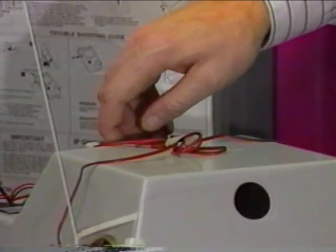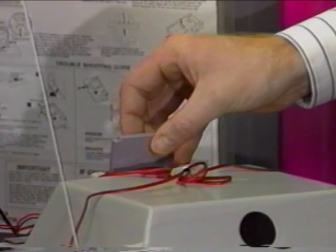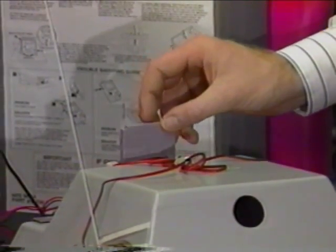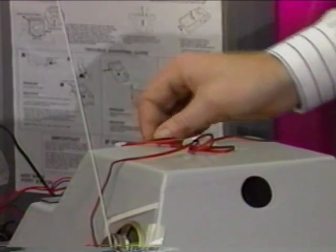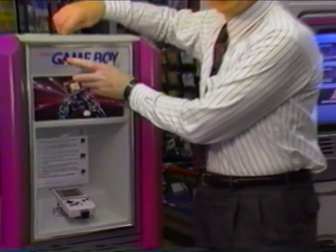To change game packs, you turn the power switch off, pull your game pack out by applying pressure and lifting up. To place a new game pack back in, press the game pack down into the unit, make sure your label is pointing toward the rear of the display, and press firmly and turn your power back on. This concludes the Game Boy interactive displays.